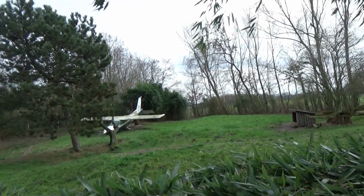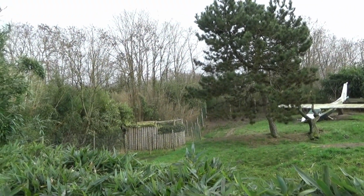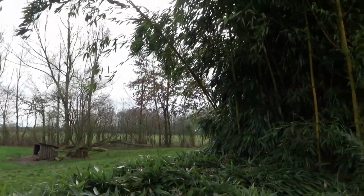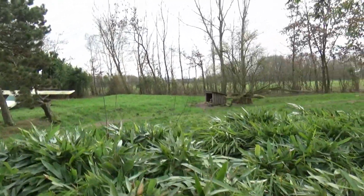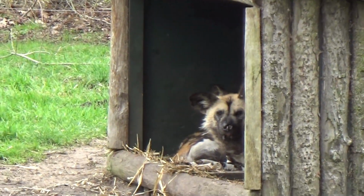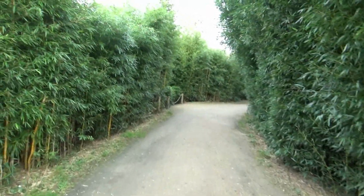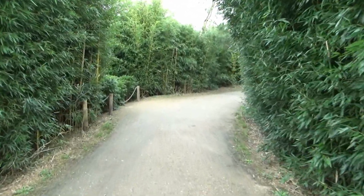Of course, I've made videos about ZooParc Overloon before, but there is some new stuff to see. It's just not fully there yet, but we'll get to that when we get to it. So we can see there's this crashed plane inside of the wild dog enclosure, which is pretty neat. And there we can see the wild dogs right over there in the little shelter. But yeah, their habitat once again is just a nice large open field with a couple of places for them to hide, but mostly just a lot of space for them to walk around in.